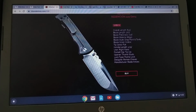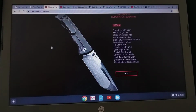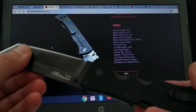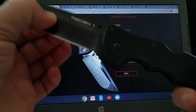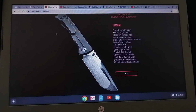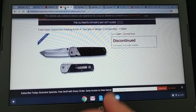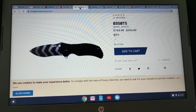Coming back through the Chavez, very cool knife. It's so nice, I don't know if I would use it. You can cut with this all day. The DLC doesn't wear at all, as you can see. This knife is used. People question me, do you even use your knife? Yeah, this knife is used, but the Cold Steel diamond-like coating actually is diamond-like. You got to get in there with a rock in order to peel that stuff off. Coming back to the Hatamoto, discontinued, very pricey in the secondary market. Again, it's so beautiful, I don't know if I'd even use it.